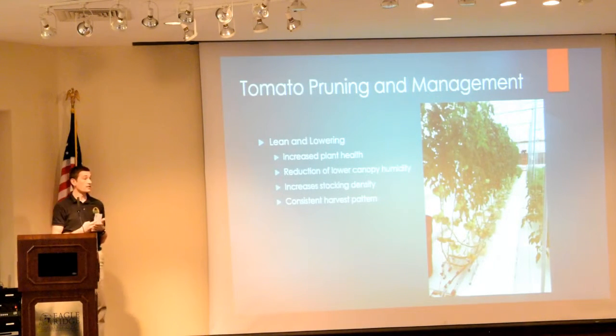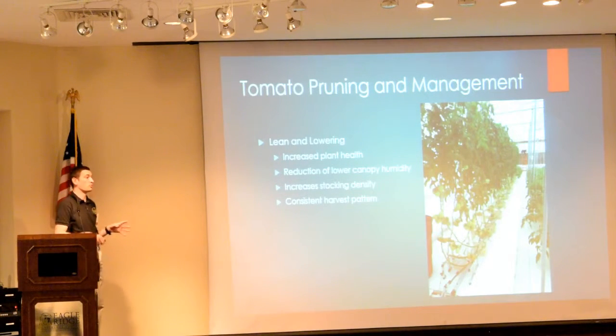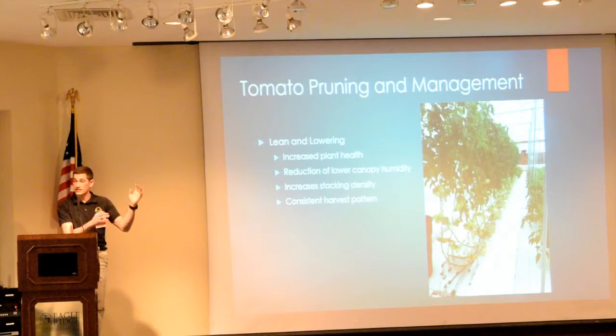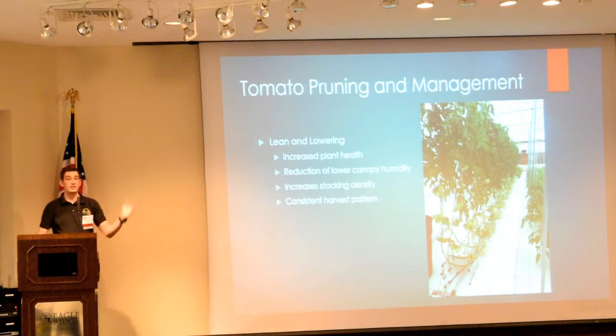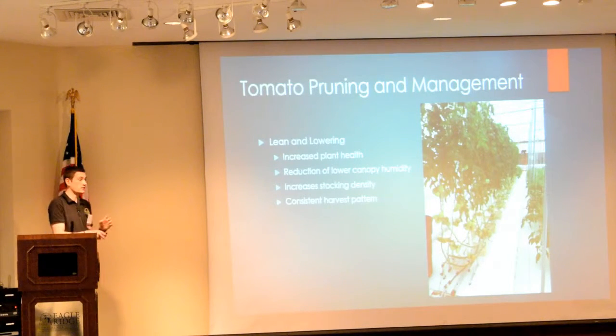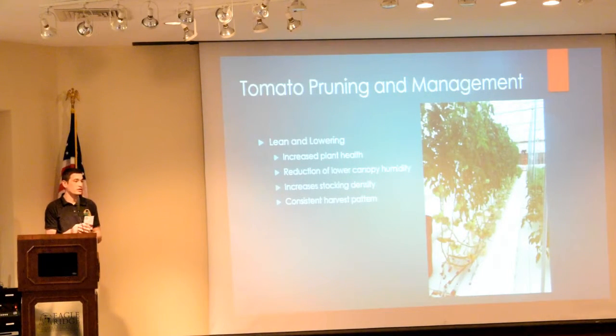What this does is it really does help increase our plant health by increasing that transpirational rate underneath those vines. It also increases the airflow throughout that entire house to prevent stagnation, which can lead to other disease issues. And this also helps us increase our stocking density. By maintaining these single leaders, keeping these vines all as one big branch, we're actually able to keep two plants in each individual one of these buckets, keep them a lot closer, and have a lot more plants in there than if we were going to let these plants become very large and branched and turn into that standard field type tomato.